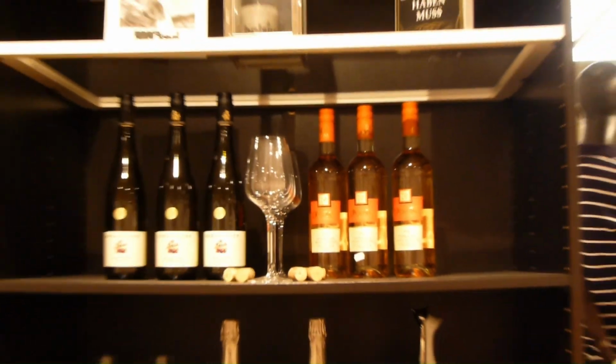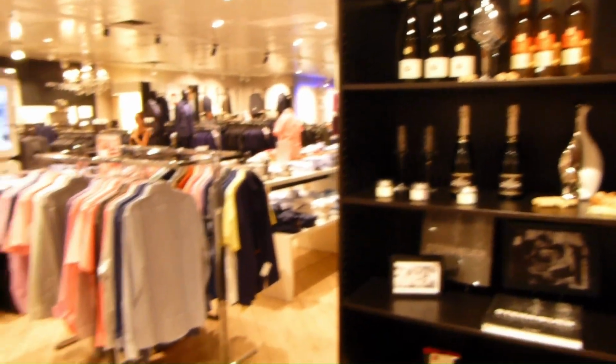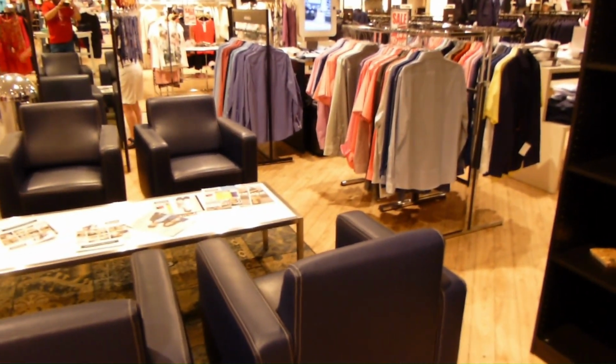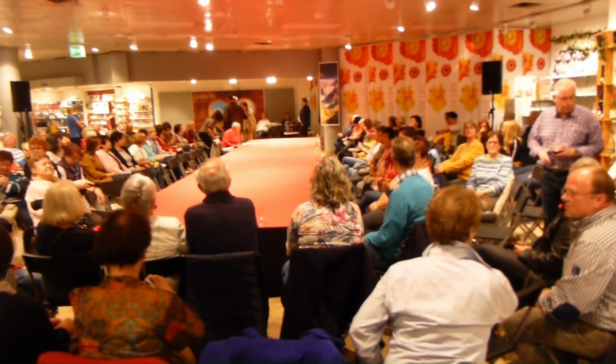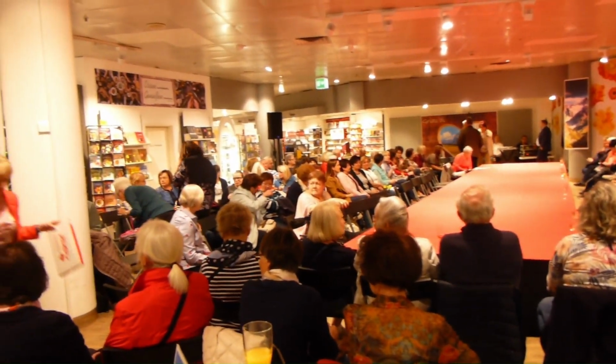Now, isn't this fantastic? You can shop some new clothes, and along the way, you can pick up a bottle of wine. Moses department store was one of the reasons why we moved to Bad Neuenahr a few years ago, and fortunately, they're back and they still have such shopping events like this one here.